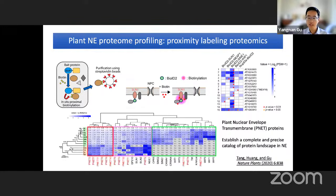So although we don't have a complete map at this moment, using the newly identified nuclear membrane proteins and also a few of those previously characterized nuclear membrane proteins and putting them together, we can already see some of the unique features of plant nuclear envelope composition.